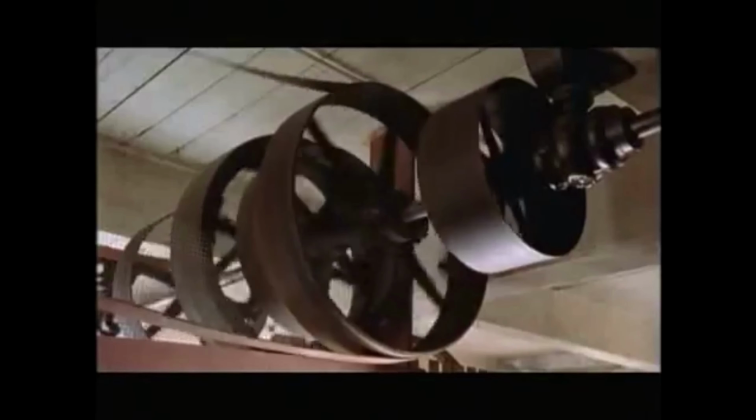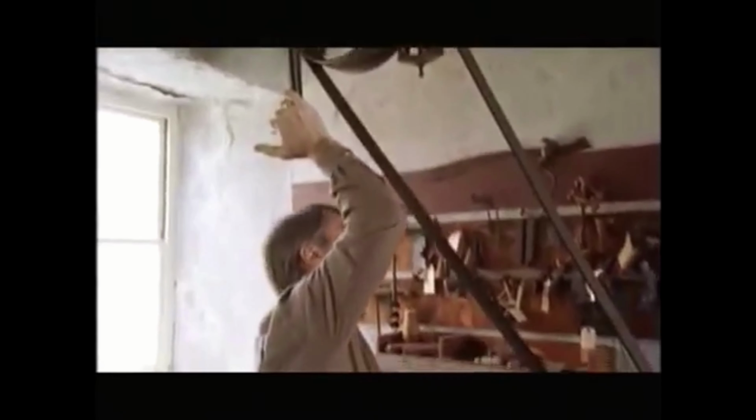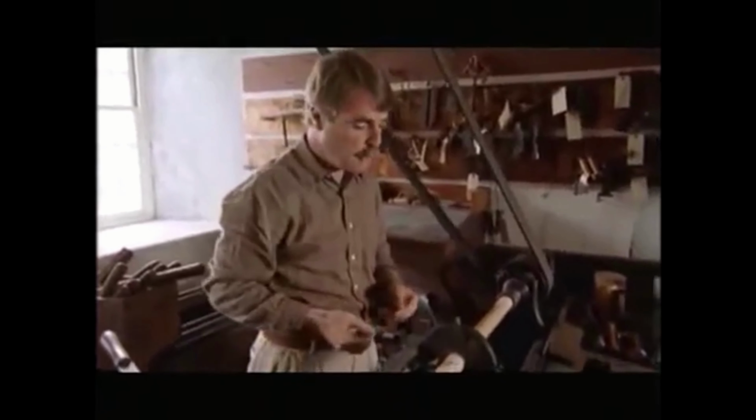The main shaft rises through the ceiling and extends all the way to the top of the building. On each floor, the vertical shaft turns horizontal shafts that hang just below the ceiling. A leather belt carries the power from those horizontal shafts to a pair of pulleys above each machine. Now, to get the power to the machine itself, I'm going to turn the machine on by sliding the belt from one pulley to another. And voila, the machine works.